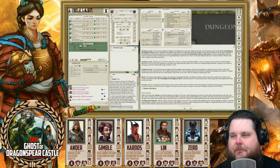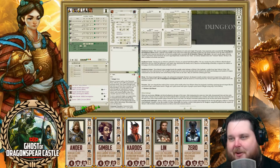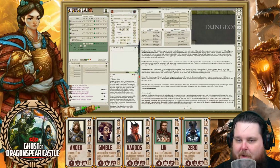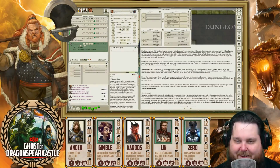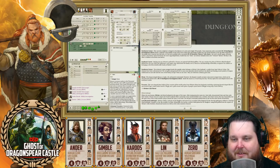Jeez, we got so many coins. And you got a cart now, too, so that's pretty nice. That cart. Yeah, you got a cart. Is there a bunch of props in there too? There's no props, unfortunately. I promise you there are no props.